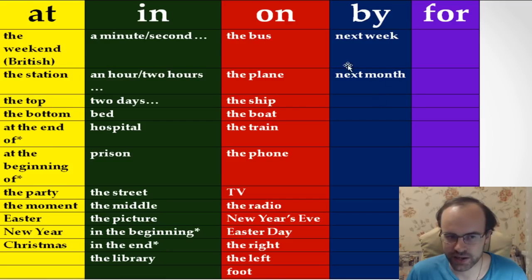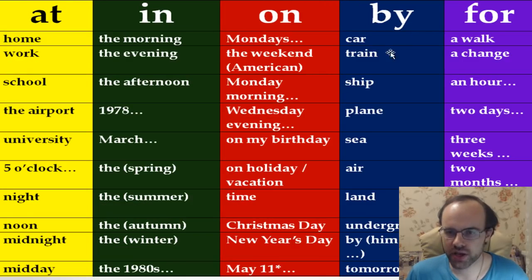Okay, and we also have very useful phrases with for: for a walk. You can go for a walk, for a change. For example, we need maybe to record a video lesson about articles, for a change.